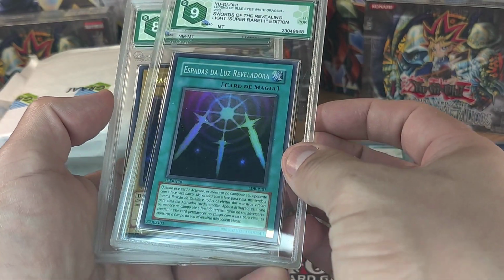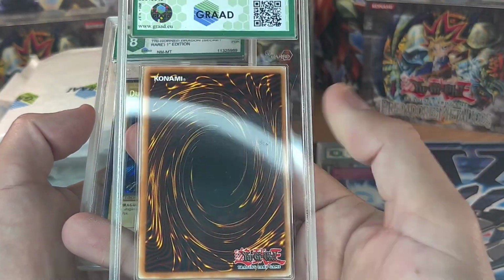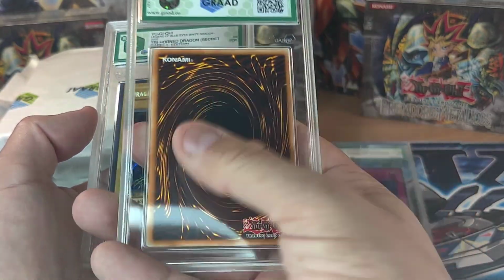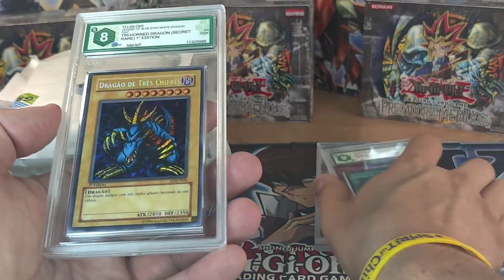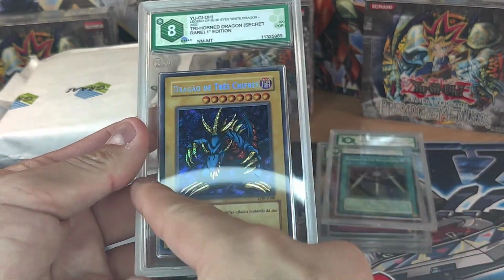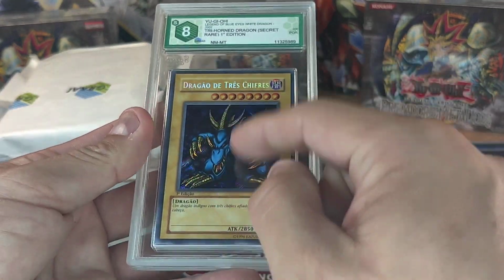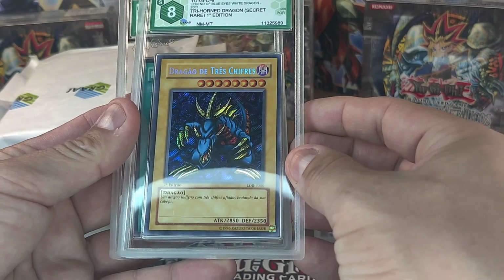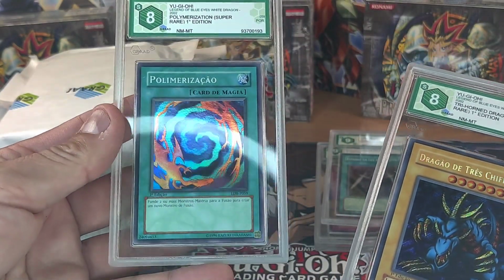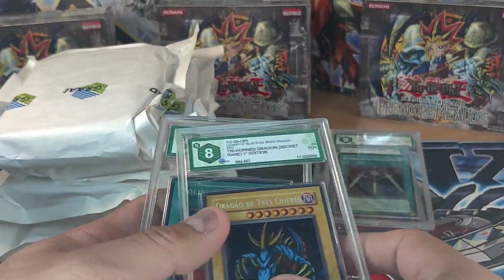Let's see. Hold on. Ooh, Three Horn Dragon, an 8. Yeah, that's what I'm expecting. If you guys can tell, side to side, it's just off a little bit. Actually, you know what? It's not as bad as I thought, to be honest. Whoa. Okay, that's in this lab. Three Horn Dragon, an 8. Dang. This one, you can tell right away, it's slightly worse than the other ones, actually. Especially up and down, or top and bottom. And this is another 8. Polymerization. Okay. Yeah, whoa, my finger, bro. Really happy about him though.